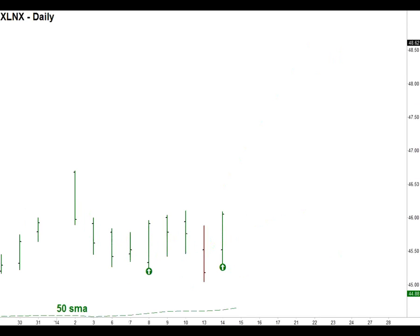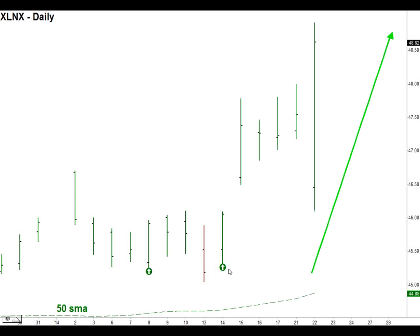How about XL and X? Where's price in relation to the 50-period? Well, price is above, and we have 2 automatically generated buy signals, and they're both green. All right, so nothing really happened the first week, but we still are in the trade, and we see another signal was added, so it gives us a little more confidence to stay in the trade. And then guess what? It finally kicked in. Momentum kicked in.